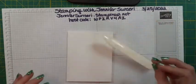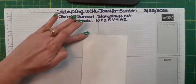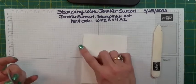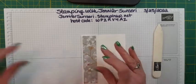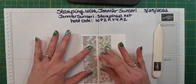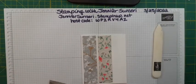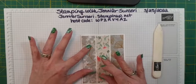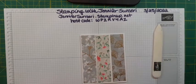I'm trying to find my, there, getting my bone folder. I'm using a piece of thick, basic white cardstock. Okay, and I wanted to burnish to get a nice crisp fold. And then I've just cut some strips of designer series paper. This is going to be a very clean, crisp card. And I want to say that these are, I started with a little bit bigger than an inch. And then I worked down to an inch. But it's ever so slight. It's like an inch and an eighth. Okay, so very pretty. We've got some gold.